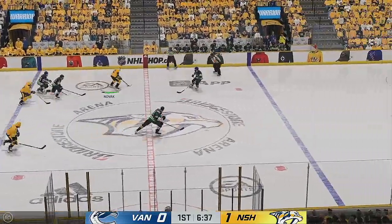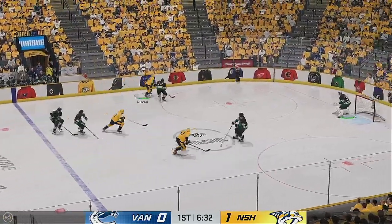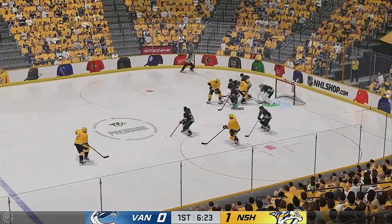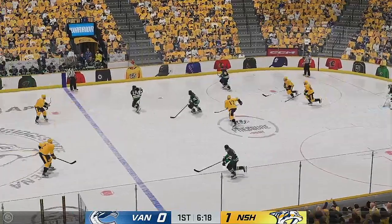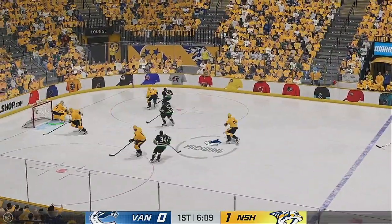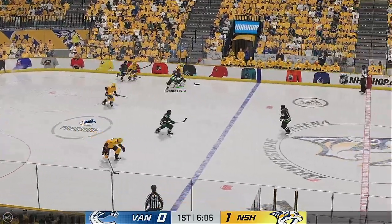Taken by Evangelista. He carries the puck up along the wing. Feeds it down low. A chance on goal. And the shot dies in the traffic jam. They go on the attack through center. Great poke check on the reach.